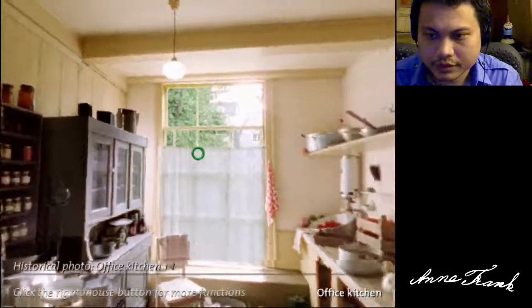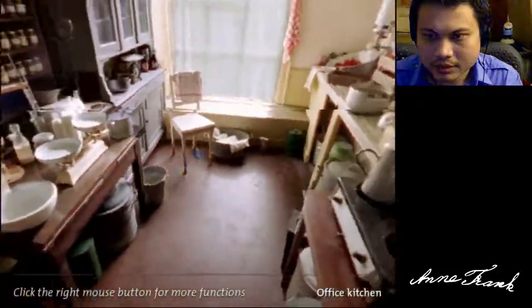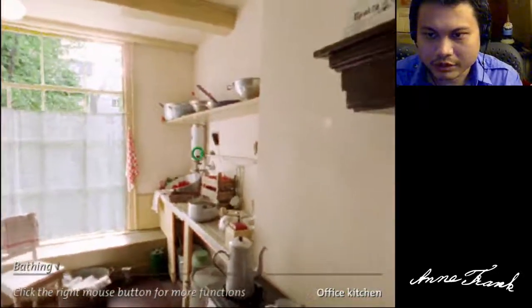Cool stuff. I had no idea how to make jam. Some kind of on-demand water heater there.